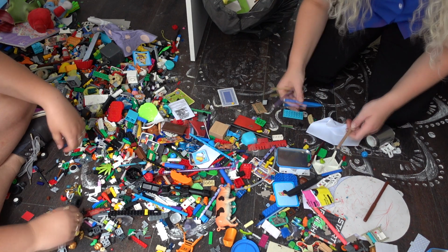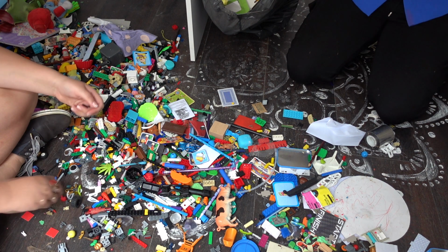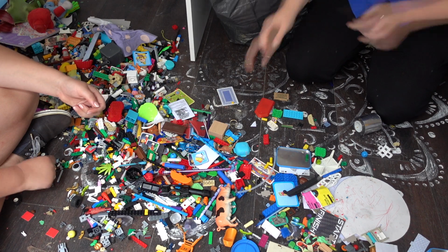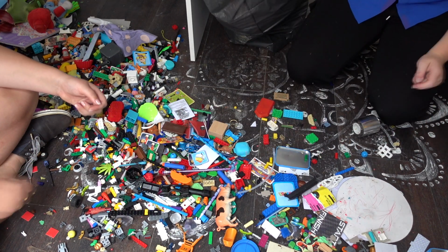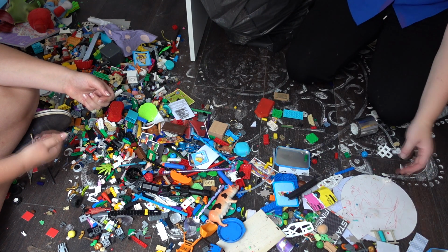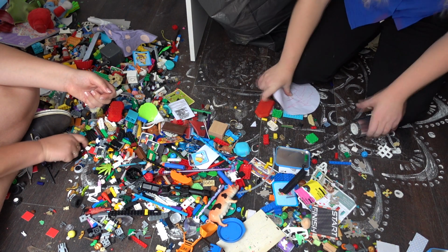And while you see us sorting out the smallest pieces of toys, I can tell you something about this family. The mom worked a full-time job to provide for her kids because the dad had not been around for a couple of years.